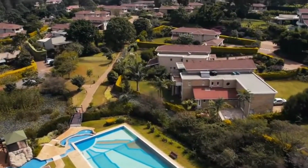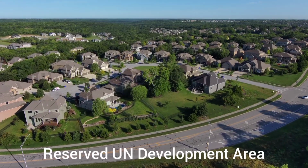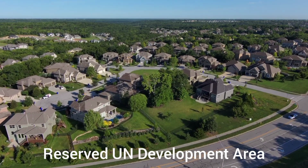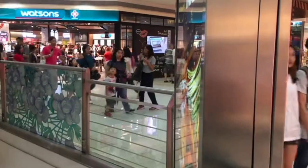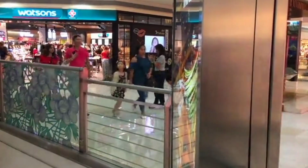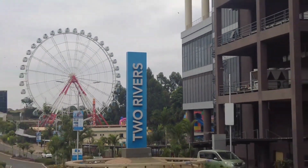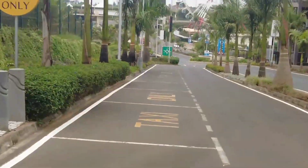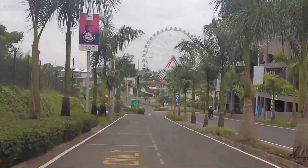Runda is a suburb located about 12 kilometers away from the Nairobi CBD, and the abbreviation stands for the Reserved United Nations Development Area. The suburb hosts some of the high-end malls in Kenya, some of which include the Village Market, Rosslyn Riviera, Crater and Ridgeways, as well as the Two Rivers Mall, which also happens to be the biggest in East and Central Africa, followed closely by the Garden City.